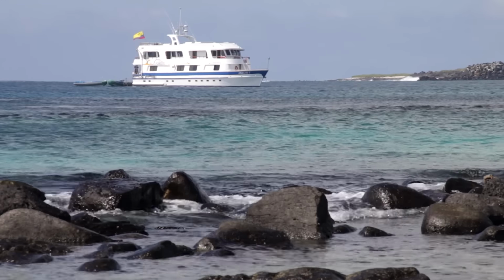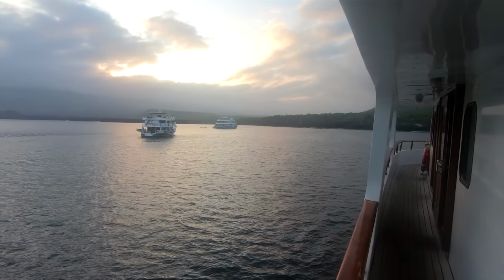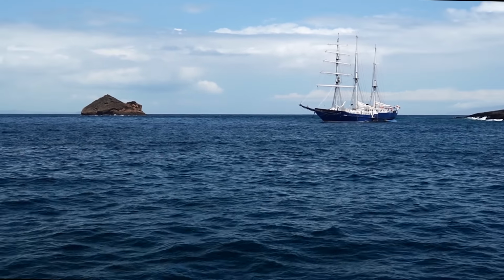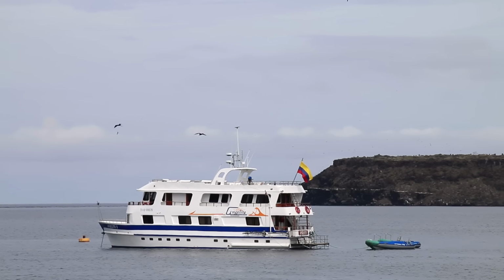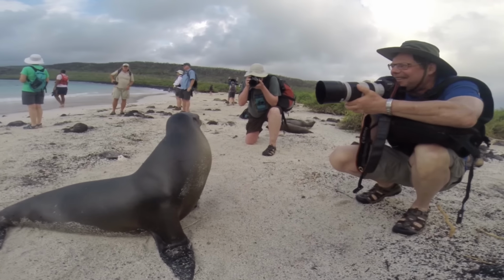And speaking of the types of tours for photographers, there are land-based and yacht-based trips. But only a yacht or ship-based tour is really worth it for photographers. This is the only way to get to the outer islands and to really immerse yourself in the Galapagos experience.